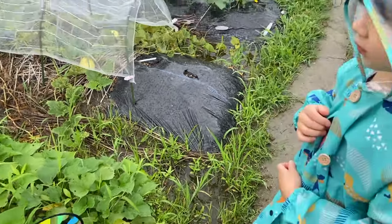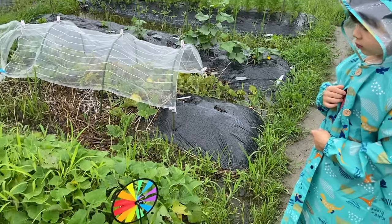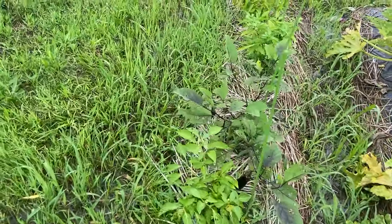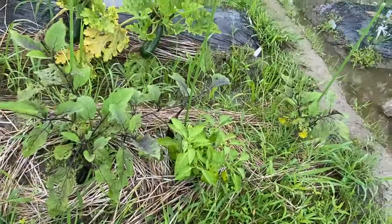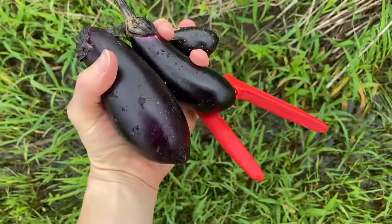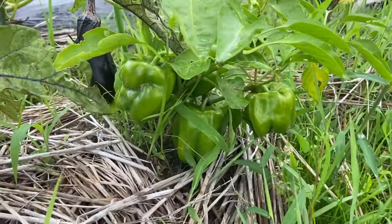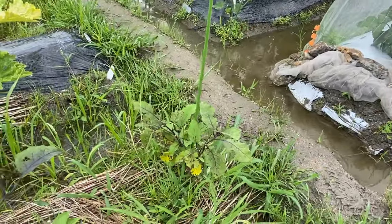It's a rainy day. We just came down to our garden patch because we haven't been in a few days, even though it's the rainy season. We gotta attend to stuff. The weeds are growing tall. We got a bunch of eggplants. I picked them here. There's a couple other ones to get. The bell peppers are getting big, but I need to tie up this plant. That eggplant looks like it's not gonna make it.